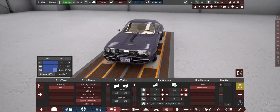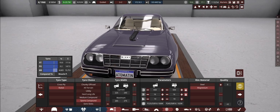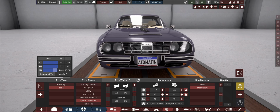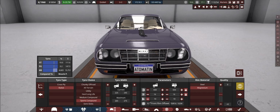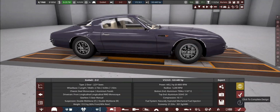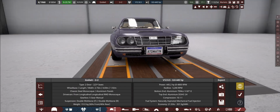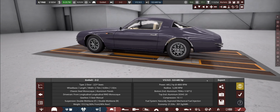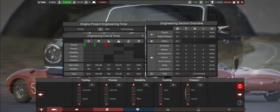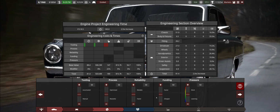Oh, now I see that we have an intake problem here. Probably will mount the engine a little bit lower in the advanced trim settings. Alright, that's the Godwit, and I don't think we need any other trim for it. And now let's see. 81 months. Yep, money is not the problem.